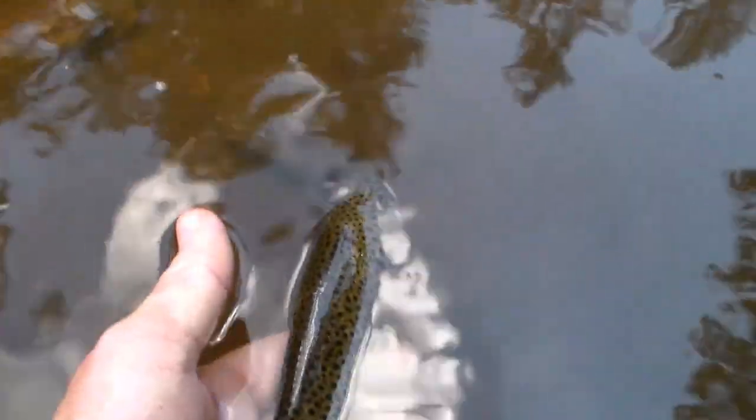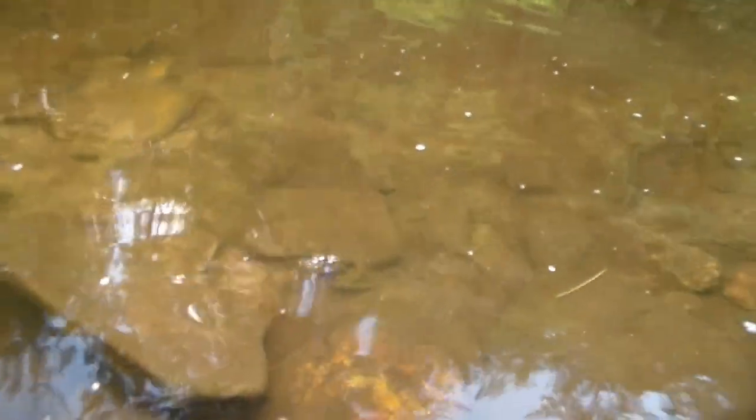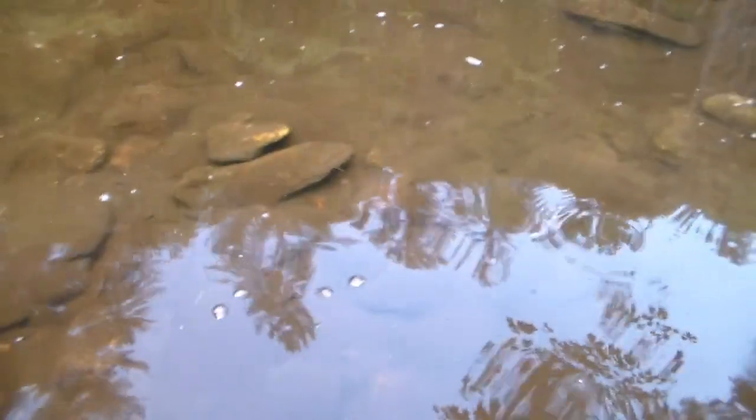Going backwards. Backwards. I can feel him starting to move. There he is, right there. There he goes. Pretty awesome little dude right there. All right. Cool. Let's do some more fishing.